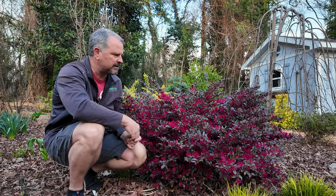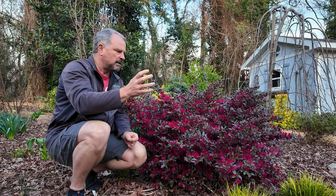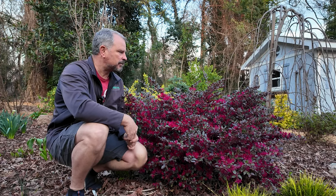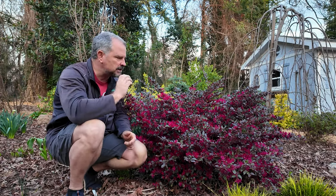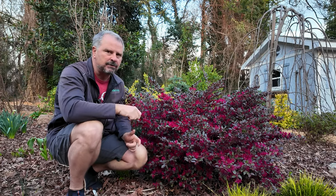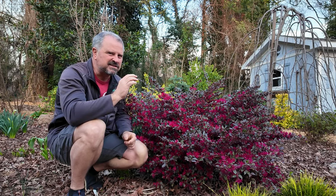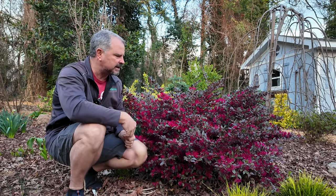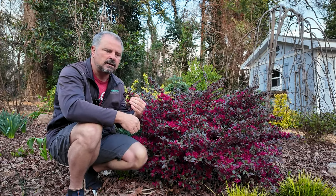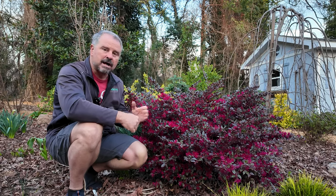Probably not quite as heavy as this, but this is another one that has that purple foliage pretty much throughout the entire plant. This one's in a hair more shade, so it's a little bit greener. We'll see that as we walk around the neighborhood where they're in a little too much shade. So even the purple foliage ones can lose a bit of that color. Although it's a Chinese native species, they're not invasive at all.